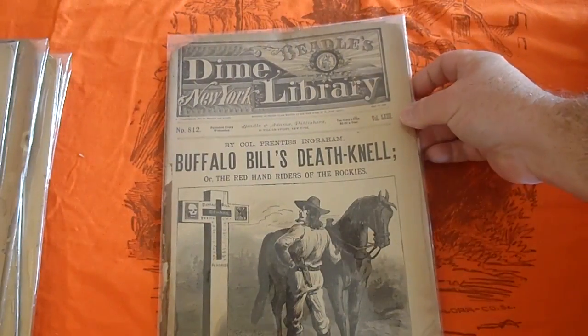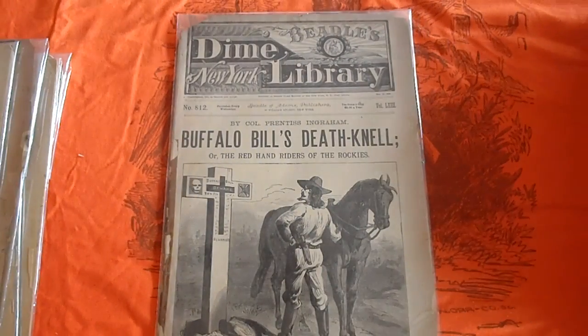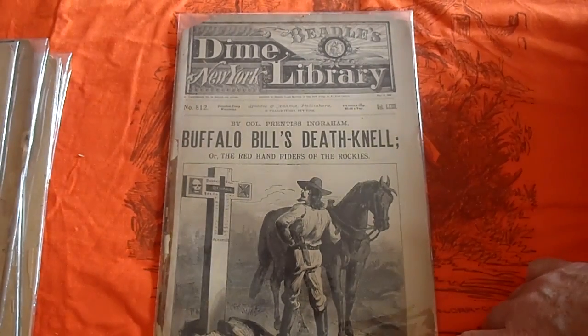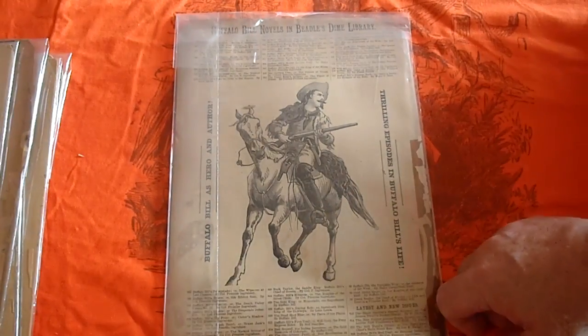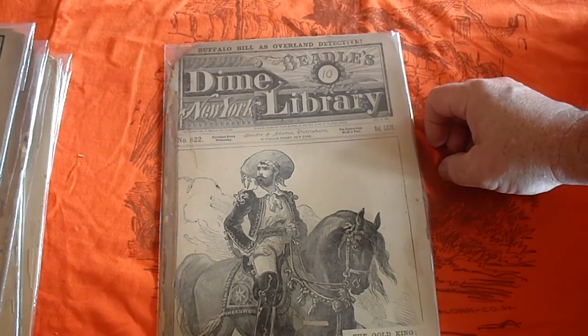Many of the books are in good shape, or good or better. This is 812. I will take a dime novel unless it's actually just dropping pages right and left and just deteriorating in your hands, simply because there just aren't any around anymore, so they're harder and harder to find. Buffalo Bill's Death Knell. That's a nice picture, but there's only a few issues. $8.22. Buffalo Bill's Best Bower Montebello.